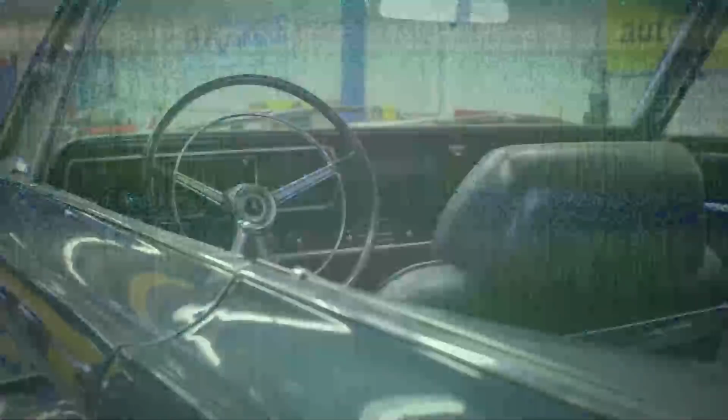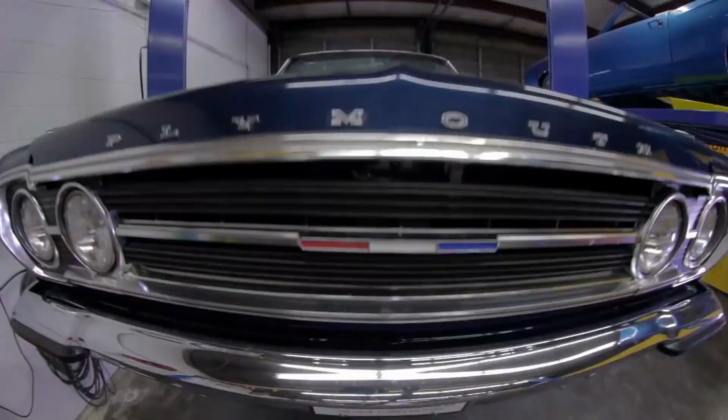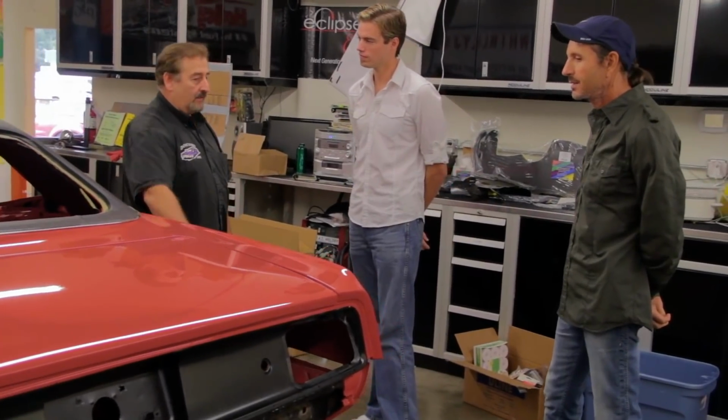And coming in at number 7 on our top 10 countdown is the disassembly of the Hemi 1967 GTX convertible. When Brett and Aaron showed up this morning, it was great to meet with them. I decided I wanted to give them a quick tour of the shop.